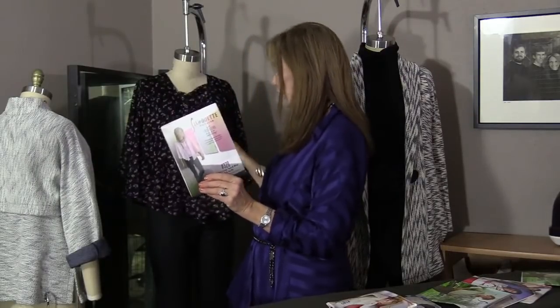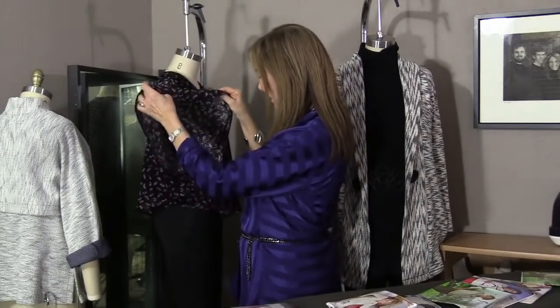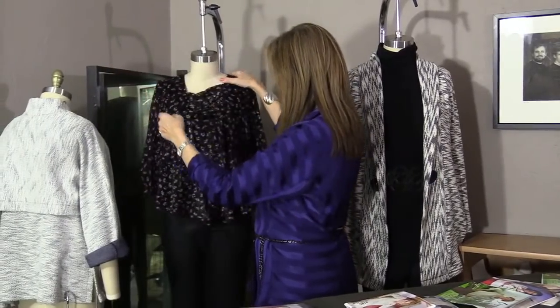Is there a pattern for the wrap, or did you just drape it? Yes, no, there is a pattern. It's 320. It's the cowl tank and the wrap. They're both in here together. So this little wrap, I didn't just make it because it's a little more complex than it looks. Not complex by any means, but it's got these beautiful butterfly sleeves.